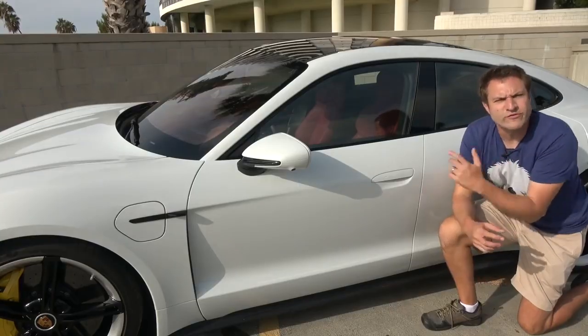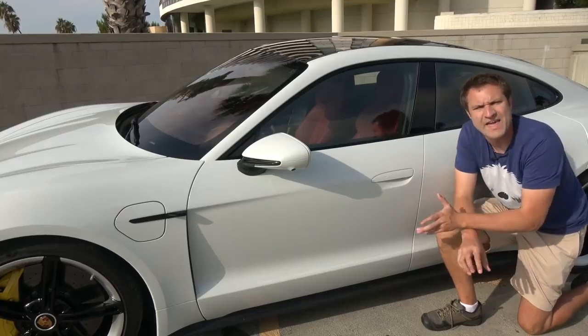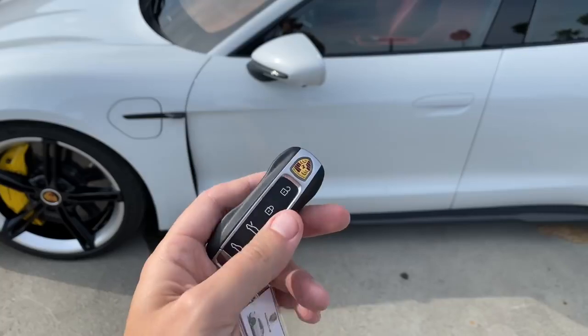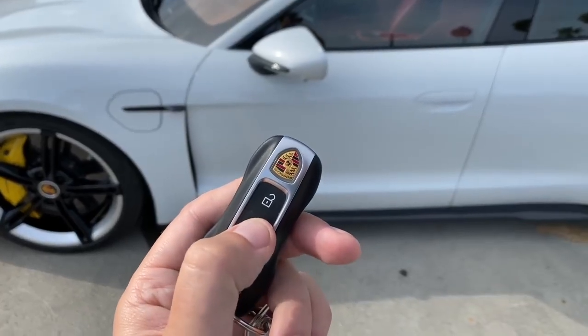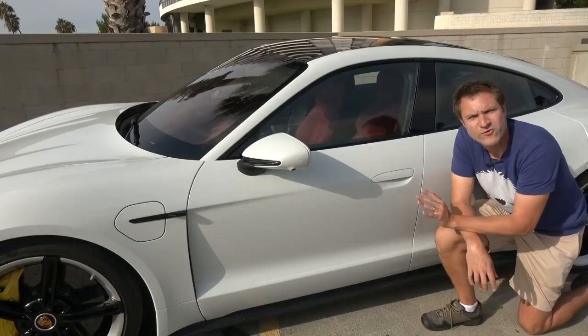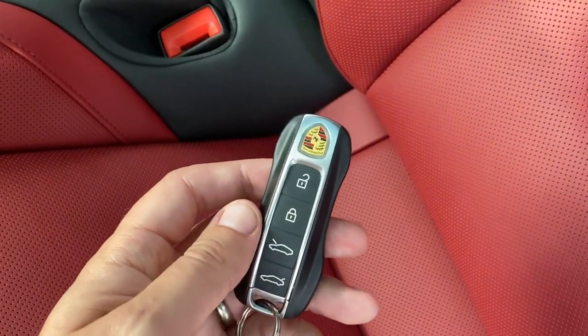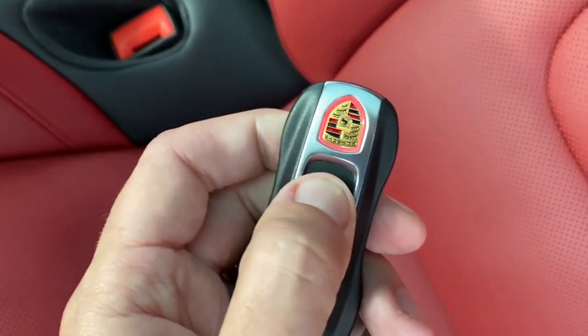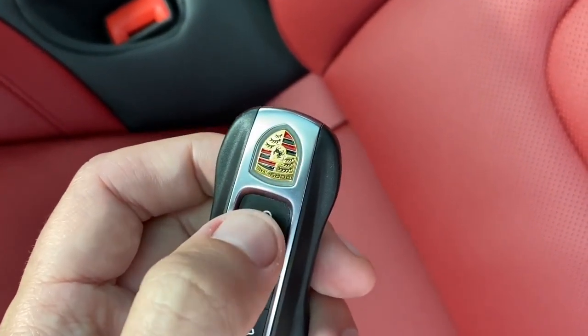Of course, you can also use your key fob to lock and unlock the doors. As you can see, pretty standard looking Porsche key fob. You press unlock, the doors unlock. You press lock, they lock. The thing I like about the key fob though is there's a little light around the Porsche crest at the base of the key fob, and every time you press a button, it kind of blinks to confirm that it got whatever button that you pressed, which is kind of a neat little look.